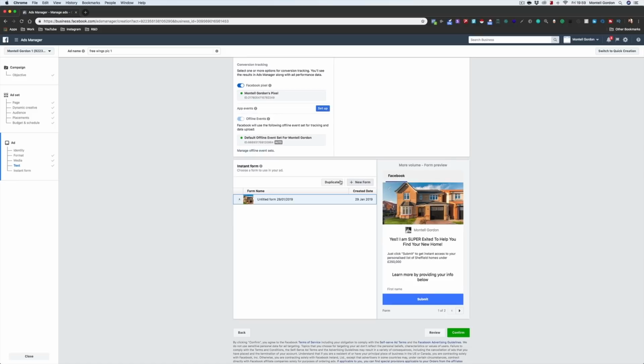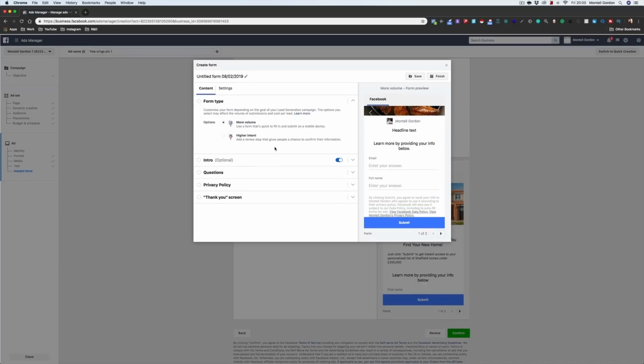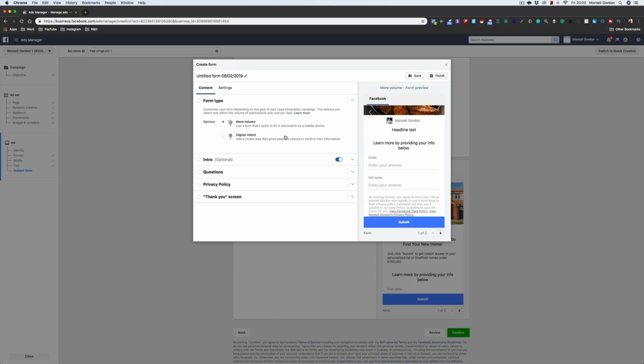So we're going to click create new form, where we're presented with this pop-up box. Let me walk you through what these two things mean here. You've got two options, more volume and higher intent. More volume means it's going to use a form to quickly fill in and submit their data on a mobile. It's just going to autofill their information in here, and then all they have to do is press submit and that's it. It's done. The information is taken. Whereas higher intent adds an extra step where a person has to confirm that their information is all correct. This will probably get fewer leads, but they will be of higher quality because people have actually checked to see if their information is correct. But we're just going to use more volume because we want to collect a lot of leads for this particular ad.